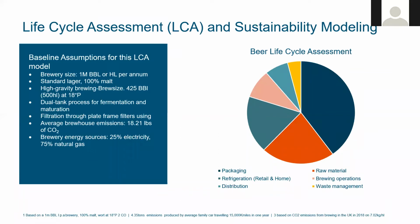So this is just to give you an overview of how we've built up the model. What we've done here is we've taken a standard brewery size of 1 million barrels, or indeed 1 million hectoliters. But you'll be happy to know that when you go onto the calculator, it's not just limited to that. You can go right from a 25,000 barrel operation up to a 10 million barrel operation. So the model is very flexible, but the model is built on very solid principles. In the model, we've restricted ourselves initially to 100% malt. If we're looking at higher levels of adjunct, we can adjust the model to take that in.